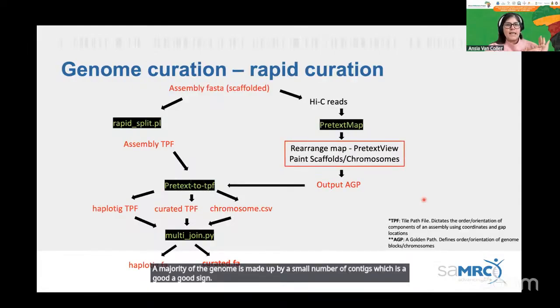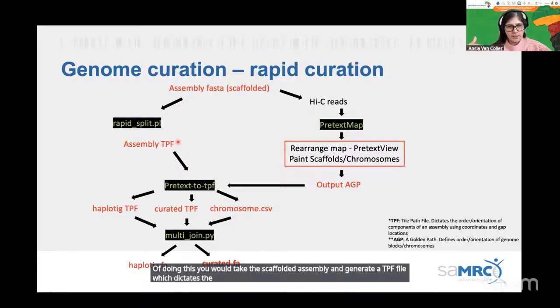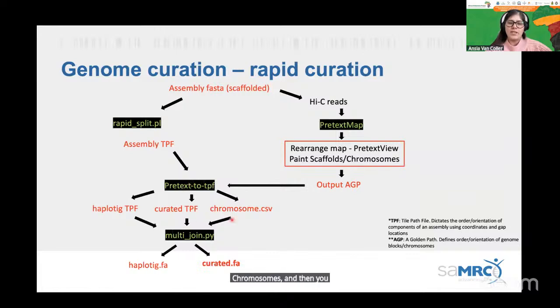So the next step is then the genome curation process, just to make sure everything is in the right order, and then we can assign the chromosomes. So the process of doing this, you would take the scaffolded assembly and generate a TPF file, which dictates the order of the assembly. And then you would also realign the Hi-C reads to the assembly in order to generate that contact map, which you would then manually rearrange and assign chromosomes. And then you'd combine all that information. In the end, you would end up with your curated assembly.